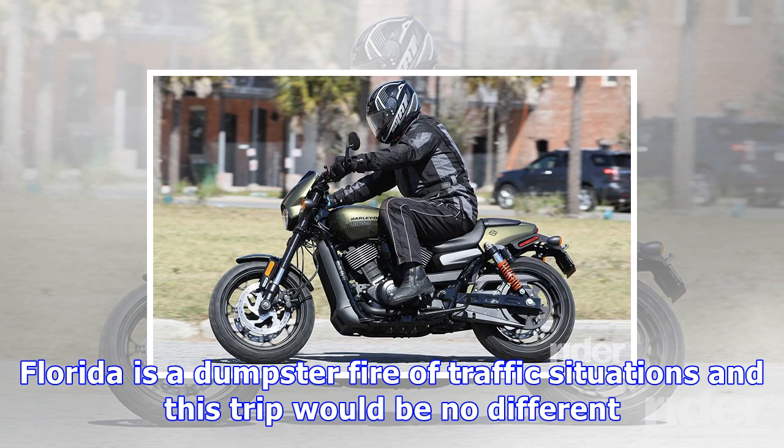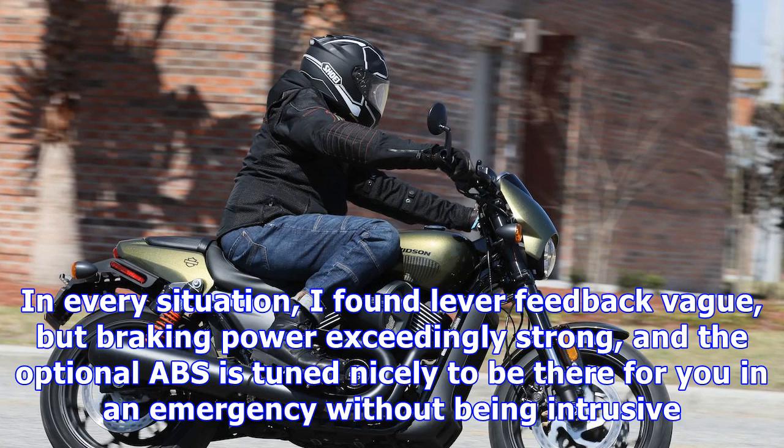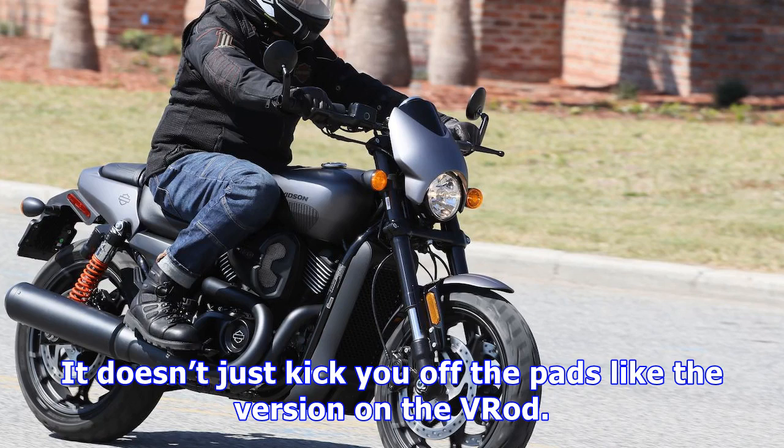We'll find out more when we get a test bike. One thing the extra power cannot overcome is the weight of the Street Rod. At 516 pounds, wet, it's more than 100 pounds heavier than the FZ07 in similar guise. It's also heavier than more direct competitors like the Street Twin and Ducati Scrambler.